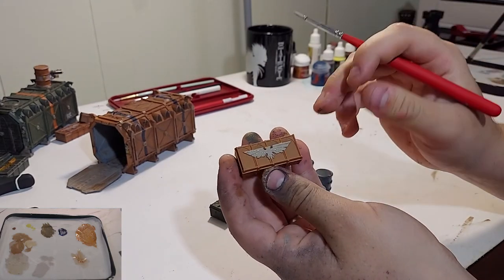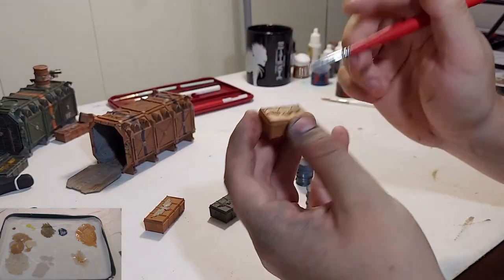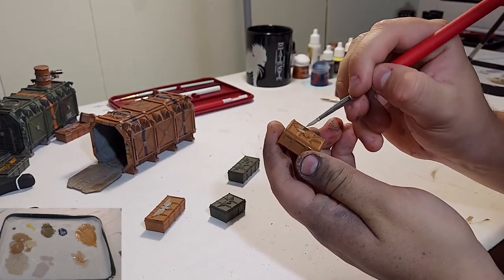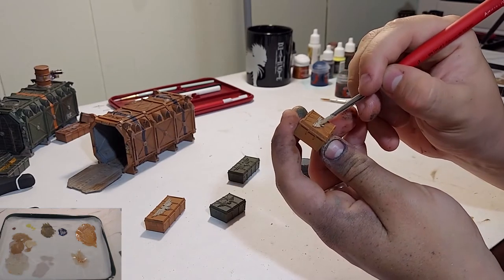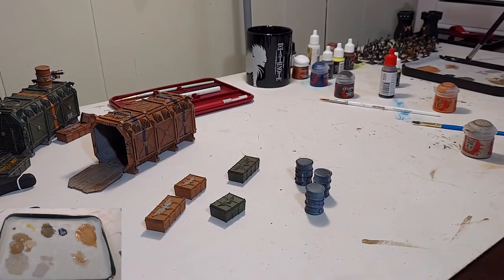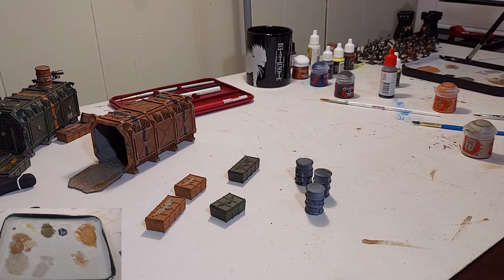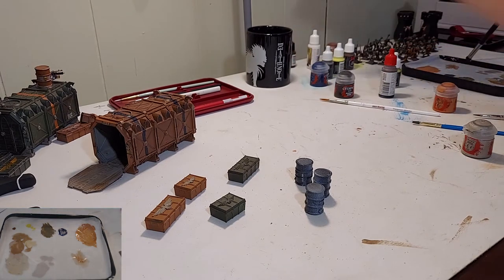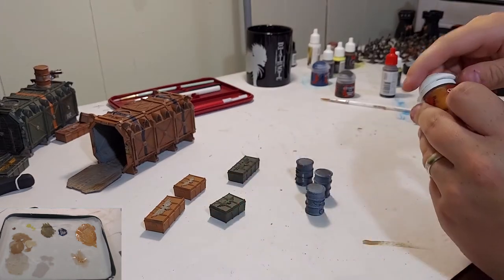And there you go, nice and simple. Nothing too complicated. We'll give these a wash too. Let's grab this one here. All right, there's those. And then for these, let's do, oh, it should be up here. We're gonna do a gold for these. We're gonna do the Retributor Armor.